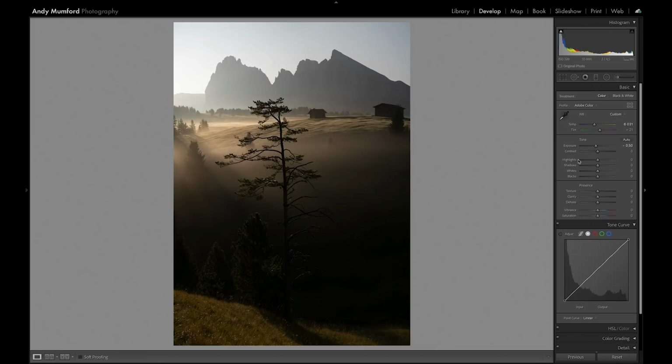And now what I'm going to do is push up the highlights just a little bit, just to 15. Now, I'm not too worried about the highlights clipping here, although they're not quite anyway. There's still a little bit of a gap. I really want to give the idea of a strong light source on the side, because it was the morning. The sun was coming up. There's a clear sky, so the sky was bright. And I really want to, rather than trying to limit the bright highlights, lean into them and embrace that.